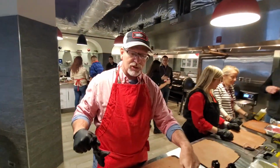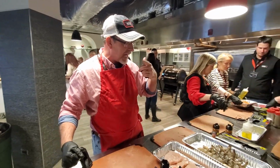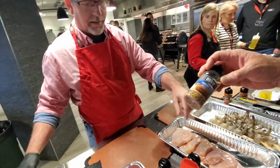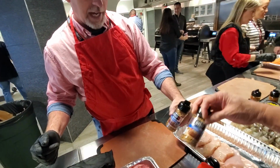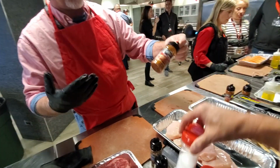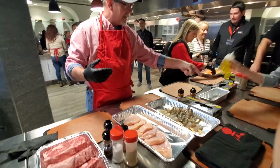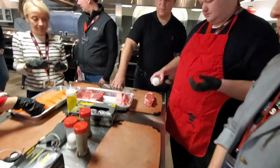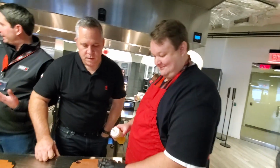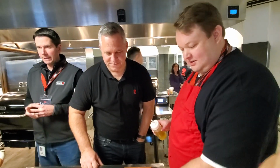Hey man, we're gonna do shrimp, but I don't know what all we got here, so I'm gonna probably just throw some samples out, taste, and see what we got. Give them a shout out here. We got a Chicago steak seasoning, a classic, and kosher salt and probably garlic powder. Actually, putting on a little bit of oil. Strip steak, right.